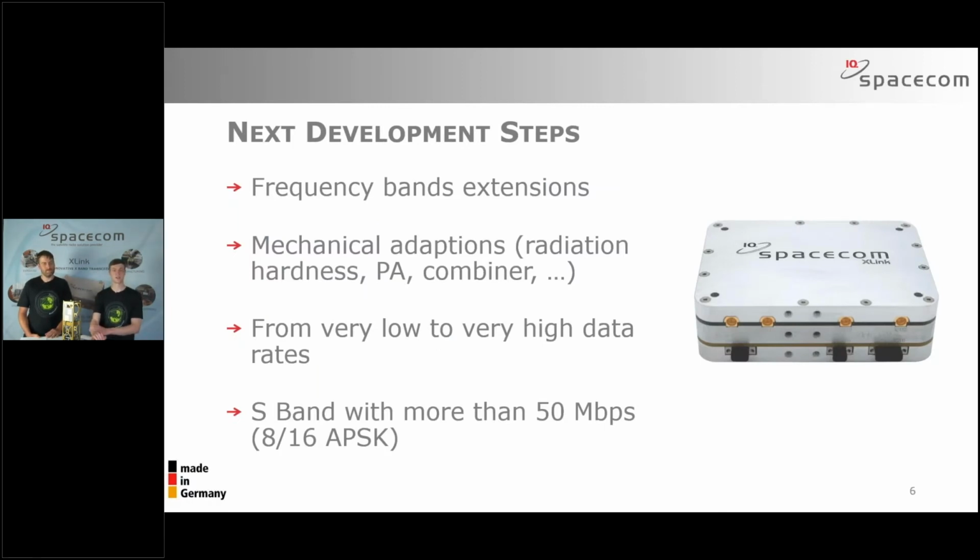Also, as I already mentioned, our next development steps or future developments for the X-Link are frequency band extensions, like higher frequency bands like Ka band or even higher, we are aiming at, or more standardized frequency bands like L band or UHF band are possible extensions. Also, mechanical adaptations, like we will make the X-Link more radiation hardened, or develop a power amplifier, as the mentioned combiner is already available, and therefore we will develop the X-Link for very different requirements, and therefore we are really flexible.